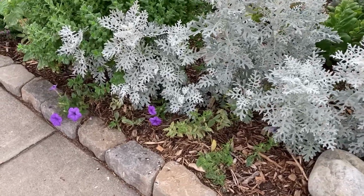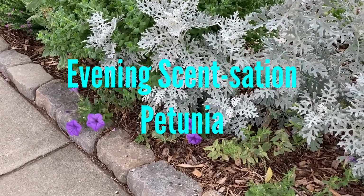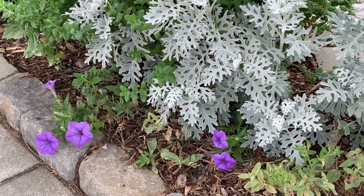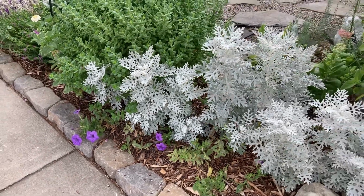My little petunias that I started from seed, they're called Evening Sensation, and oh man, I love that color. They've wowed me. I was so shocked at how much prettier they are in person than what I expected. I love the way they look near the Dusty Miller.